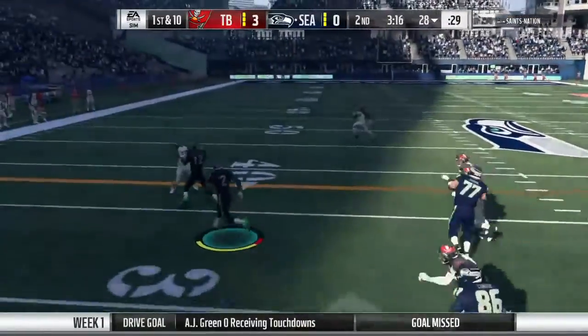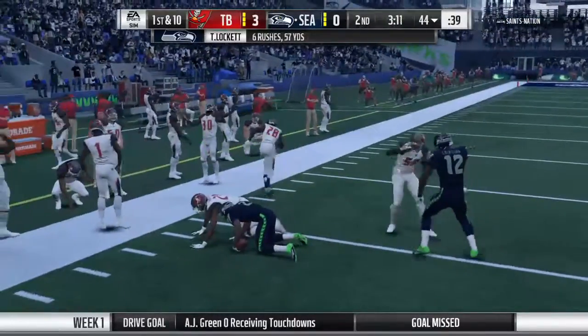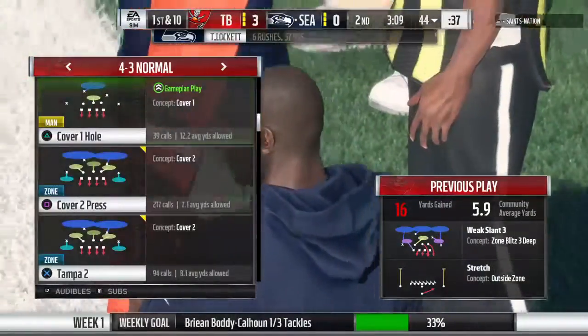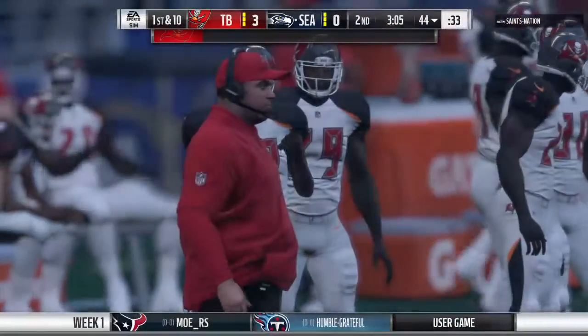Now a handoff as they run left side. He finds an opening past the 40. And they'll get it up just short of the 45 at the 44. That one good for 16, and the drive will continue.